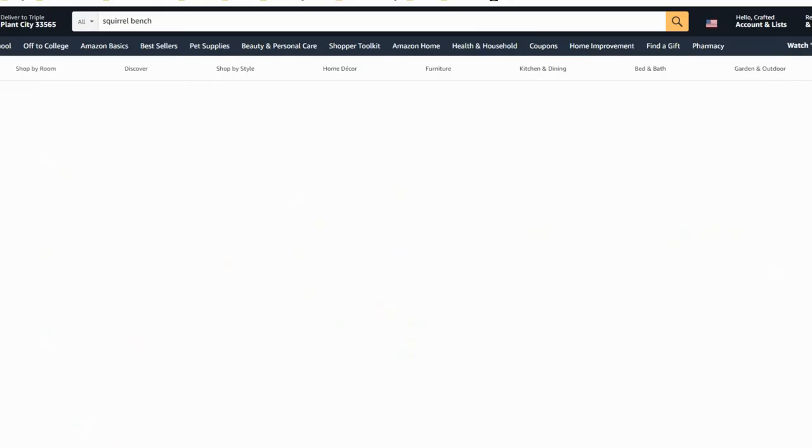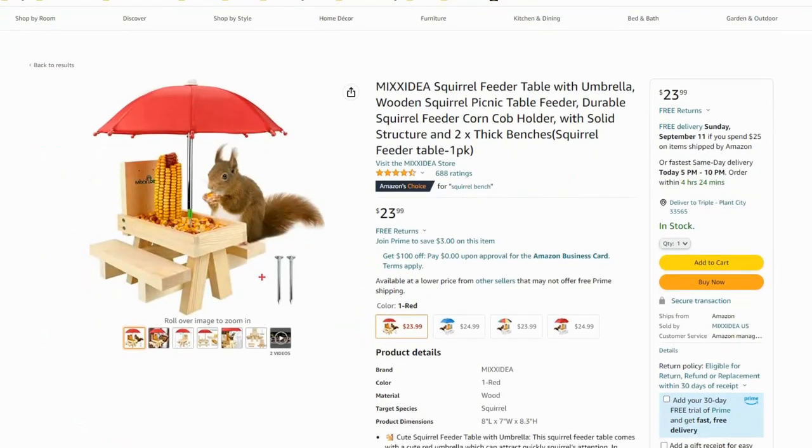Oh, and they even offer it with an umbrella. See the umbrella, that makes a difference. It's the hook. With this, at the time, my hook, and what got the clicks, was the squirrel sitting on the bench. Seems obvious. Yeah, it should show the squirrel sitting on the bench.